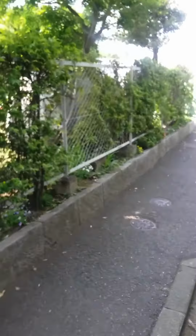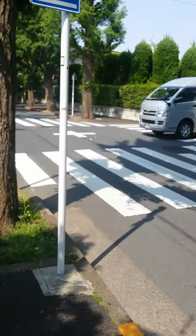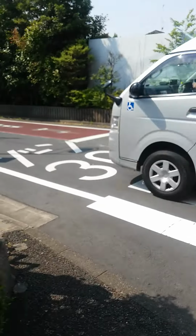I think this was the street I intended to take. I'll walk down it. You can skip through this video if you want. Just kind of find the houses.